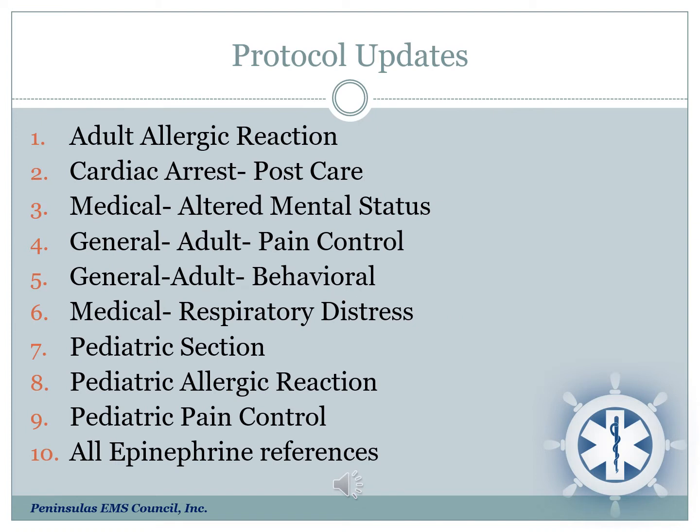The following protocols listed below have been modified and include adult allergic reaction, cardiac arrest post-care, medical altered mental status, general adult pain control, general adult behavioral, medical respiratory distress, pediatric section, pediatric allergic reaction, pediatric pain control, all epinephrine references.